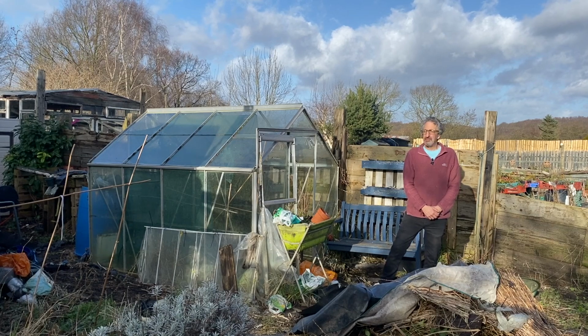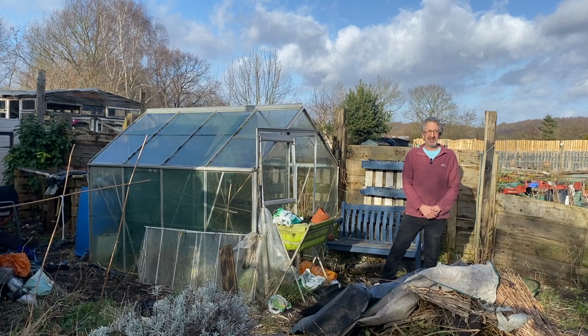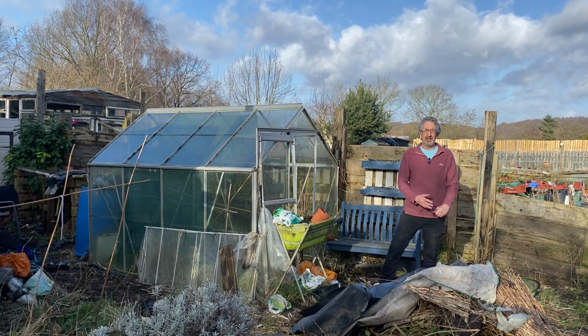I have noticed nearby that there's a few trampolines in a very rough state this morning. Well, should I tie them down or take them down? Well, lots of things are happening on the allotment.